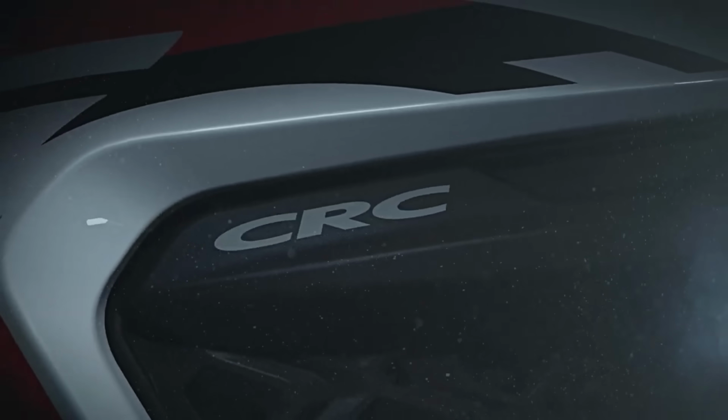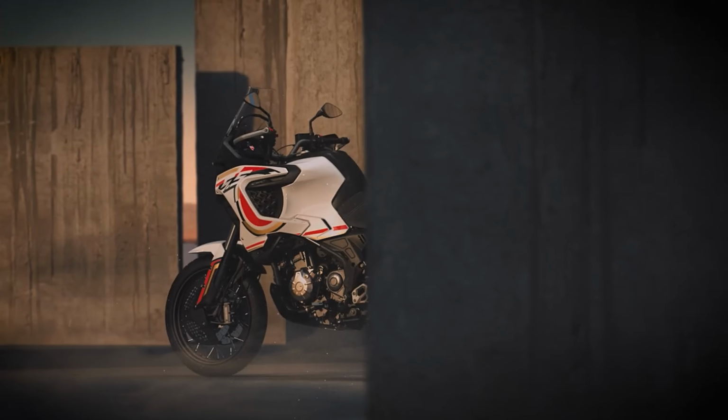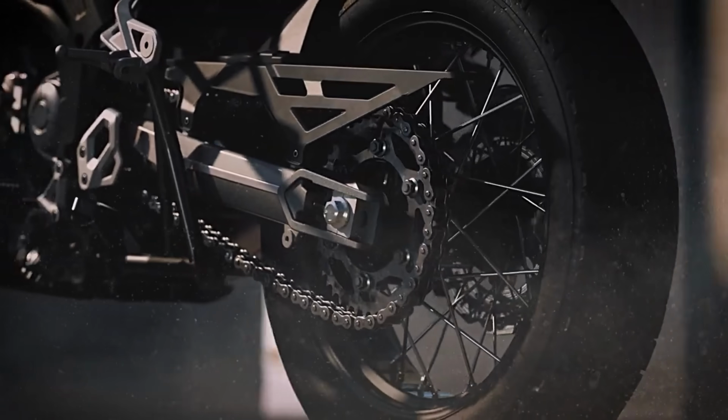So for me, it was always a little bit of a disappointment, and I hold out hope that MV Agusta might think through this whole process, and if the 9.5 really does well, maybe they'll make their own in-house smaller displacement adventure bike. But I'd love to know your thoughts on this whole saga.